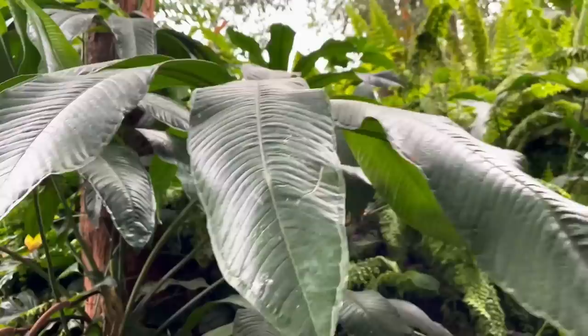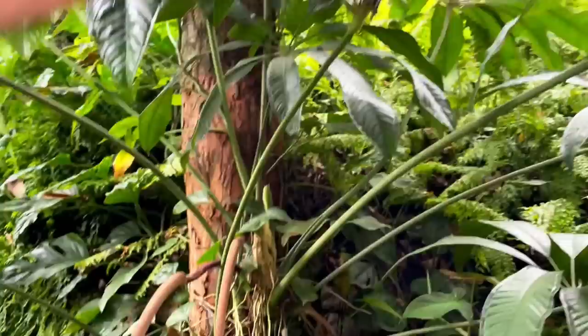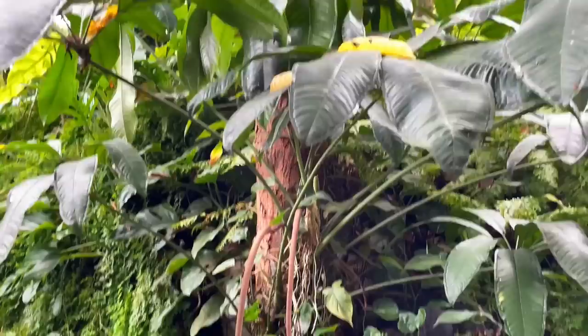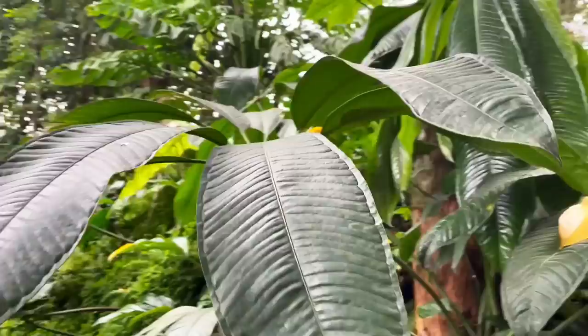Look at how beautiful that is. It's flowering, and the flower comes down. And you should see the flower from 3 weeks ago. The spathe is what color? Not blue. It's purple. Wow. Light purple. Beautiful.